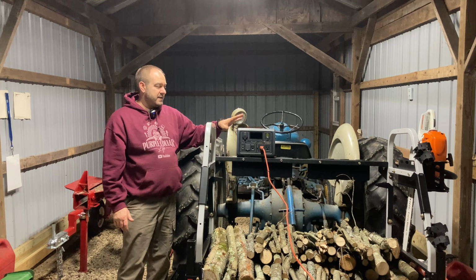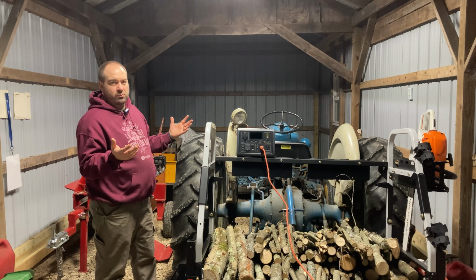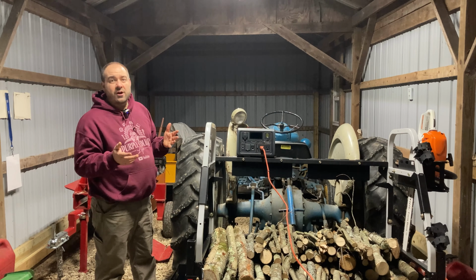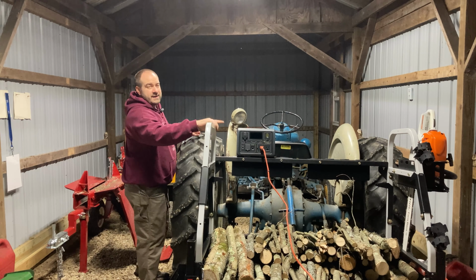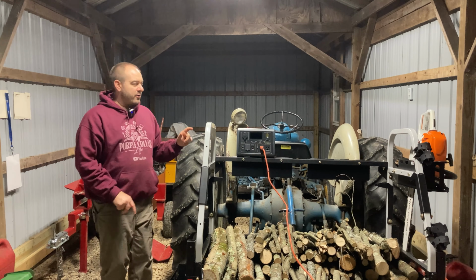And this works perfectly to light this shop when I need some light out here, if I need to do some work in the evening or in the wintertime like this, even at like 5 o'clock, it's already dark in here. So if I need to do any work on the tractor while it's here in the shed, the Bluetti gives me the power here to do that. And you can see it's not using that much power.